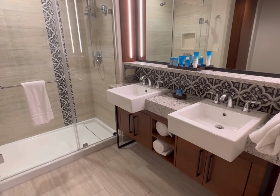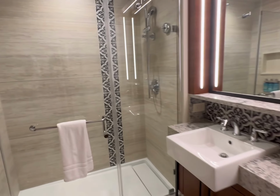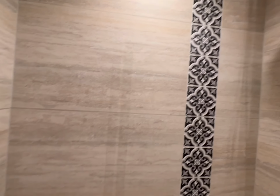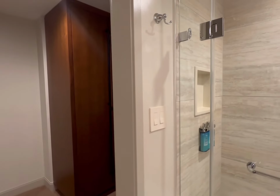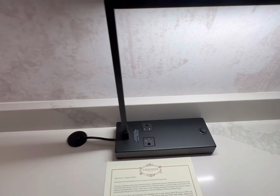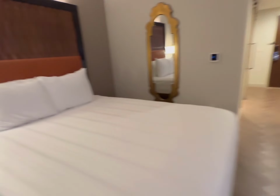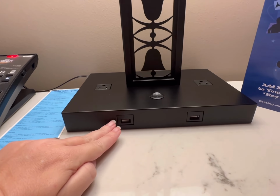Spinning around, we have two sinks with some H2O products. Stand up shower with rainforest head and a handheld. Nice shower. Of course, the shampoo and the conditioner and the body wash is on the wall. Pretty big entryway. Let's look for plugs. Right here we have two outlets. There's an outlet behind the Keurig. Over here we have two outlets, but we also have two USBs here.